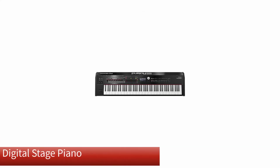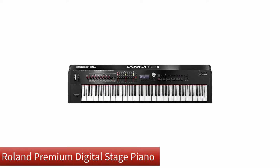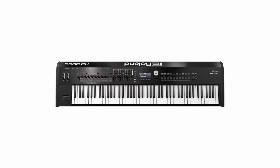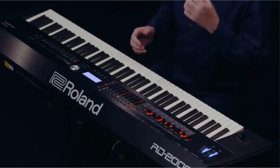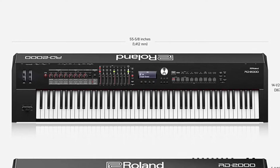Number 3. Our third best pick is the Roland Premium Digital Stage Piano. On the very opposite end of the price spectrum, we have the Roland Stage Piano. This keyboard is pricey, but you do get what you pay for. If you are looking for pro-quality sound with all the bells and whistles, this will be an option to think hard about.